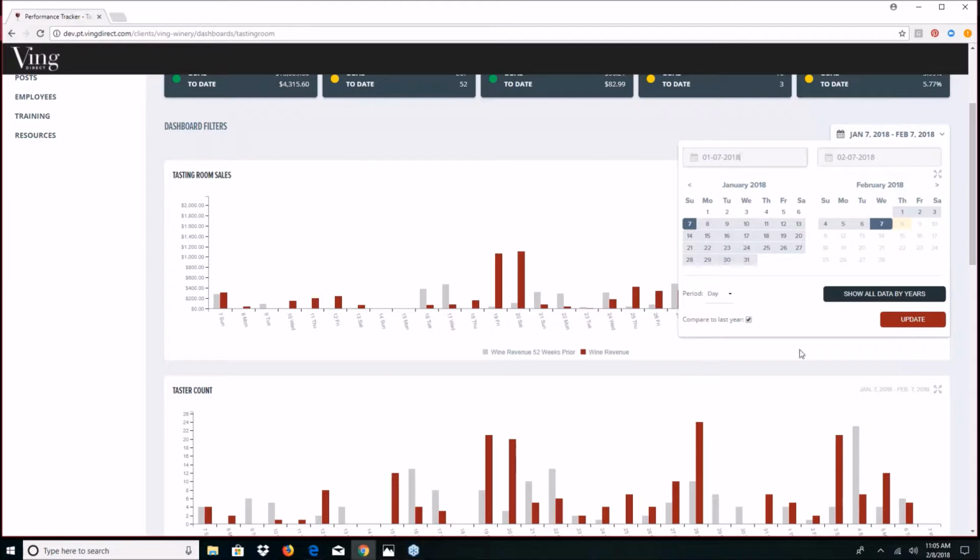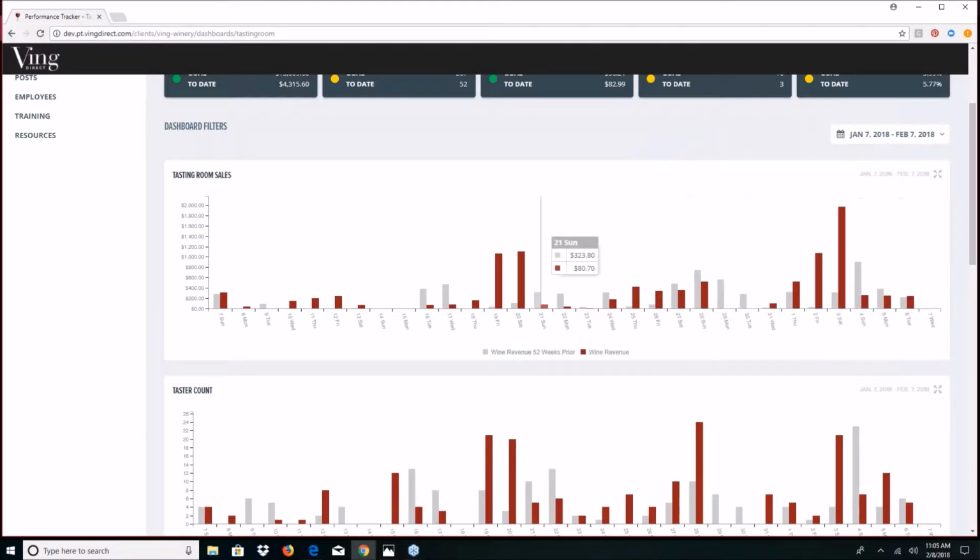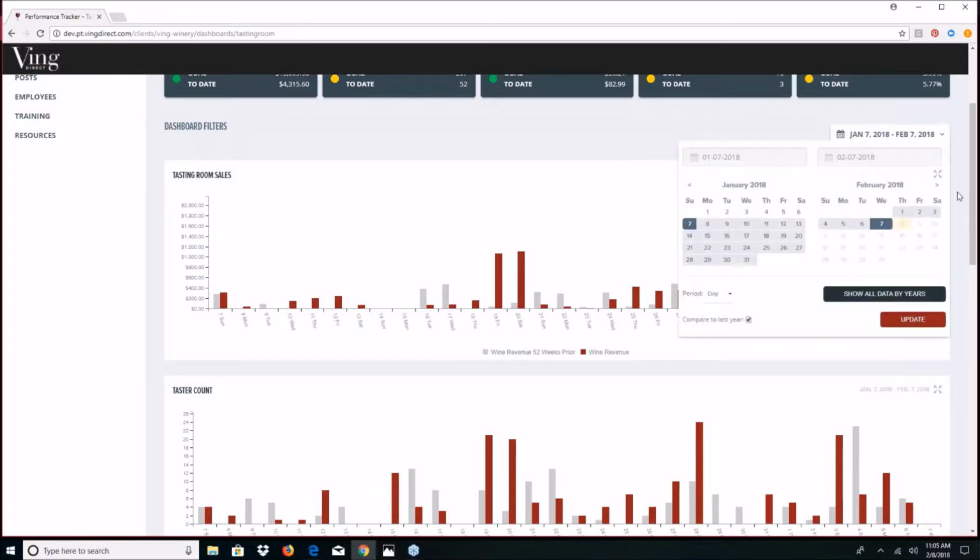Let me just back up just a second. Right now we are looking at the day view, so by days, by a weekday. This is what it looks like here. And then if we want to change to the monthly view, I'm going to back up with my dates here.